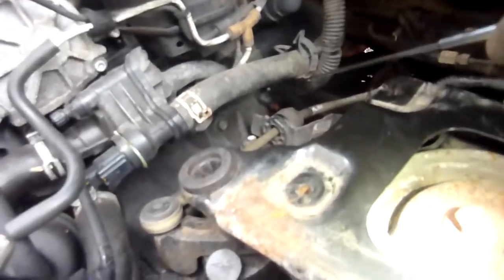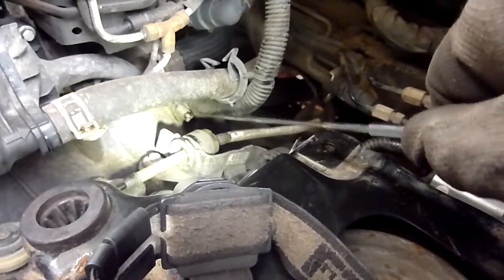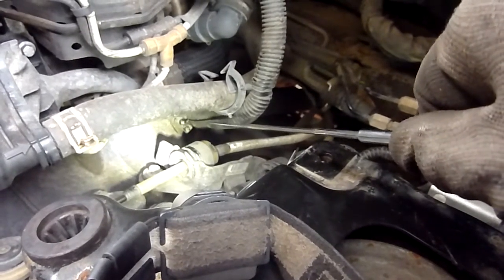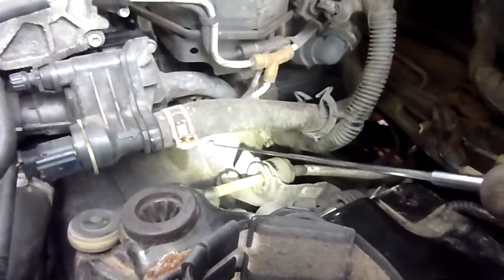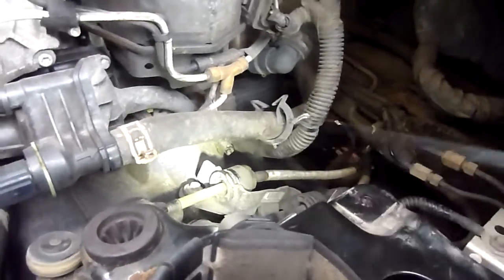Right, okay, I've figured it out, hopefully. But this one here, where my pointer is pointing, I'll get some light on here. Apologies. See where that plastic cap is? If I pull that out, there's a bolt in there. So this is the one with a dowel pin in it. This one is the other bolt that is 8 centimeters across. So watch. Just reach in there.